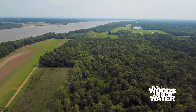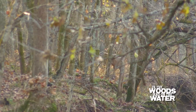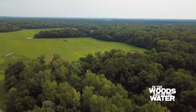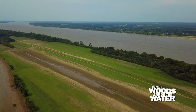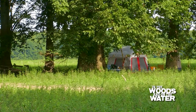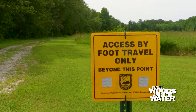Located 30 miles west of Paducah and bordering the Ohio River is Ballard Wildlife Management Area. This WMA is over 8,000 acres and offers excellent hunting opportunities for waterfowl, deer, turkey, and other small game. The property contains sloughs, hardwoods, open fields, and crop ground that support a variety of wildlife species. In addition, there are also several ponds, a lake, and the river which provide additional public hunting and fishing opportunities. The largest of these lakes, Shelby Lake, has a boat ramp for small watercraft and has campsites located along its bank. There are pre-made waterfowl pits located on the property that can be utilized by hunters during the season, in addition to the existing walk-in and boat-in access.